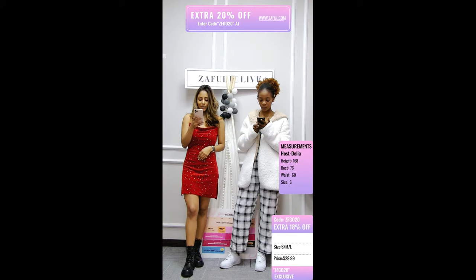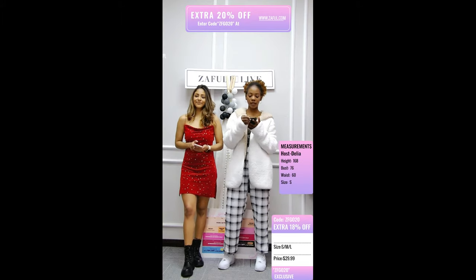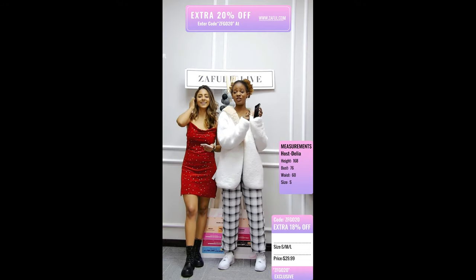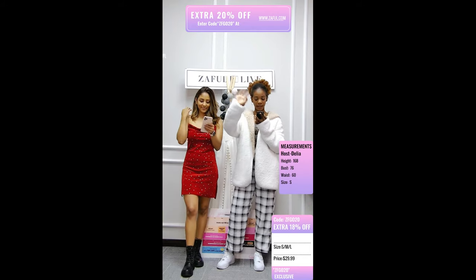And we have someone from Indonesia. Hi, from Indonesia. So this is the name, once again, we wrote it right here: hooded open front lamb wool teddy coat, okay? The name is a little bit long, so you can just screenshot it right here and then just type it in the website. You're going to get it. It's so easy.